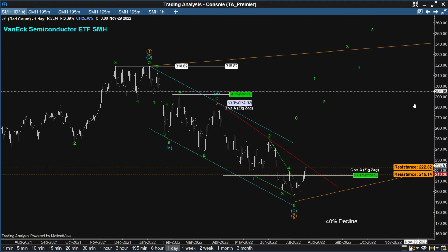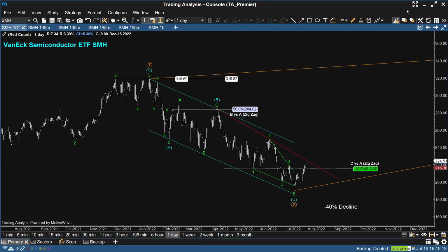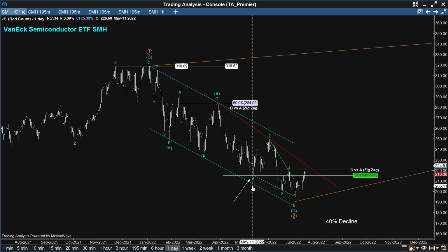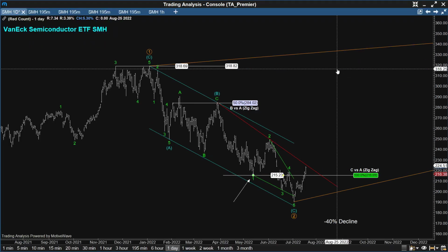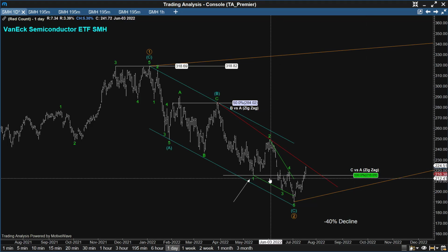Now, it is worth noting that the equality projection at 215.09 did offer support May 12th. In fact, if I drop a price label on the May 12th low, you'll see that it comes in at 215.23 versus the 215.09 fib level.